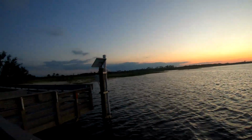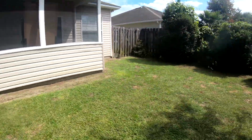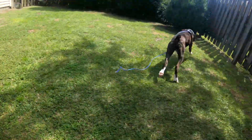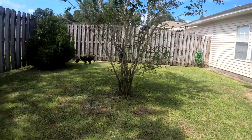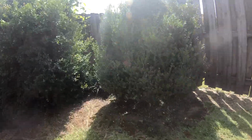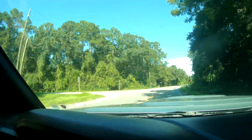Now it's time to get back on my real mission of helping Mom get to an appointment. Meet Dakota, my mom's vigorous boxer puppy. Technically, I'm his part owner on the paperwork. After helping Mom with her appointment, it was time to head to the springs.